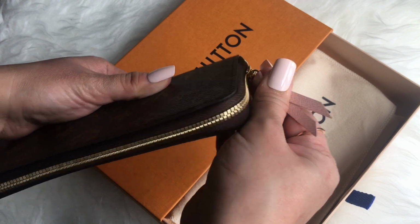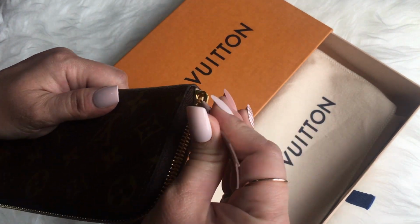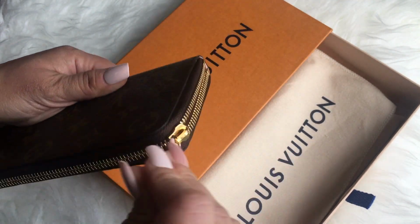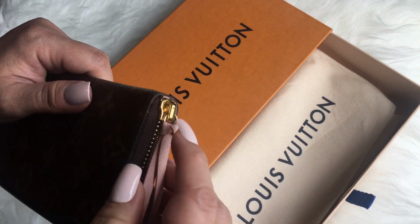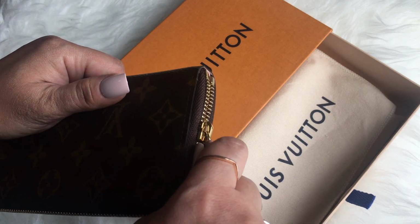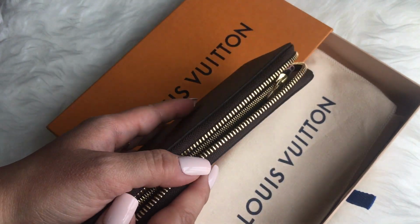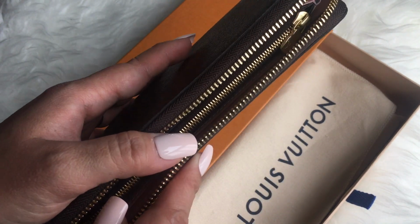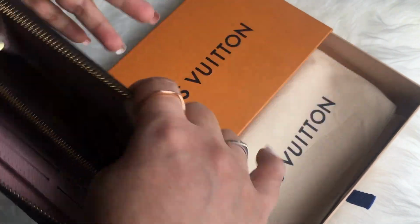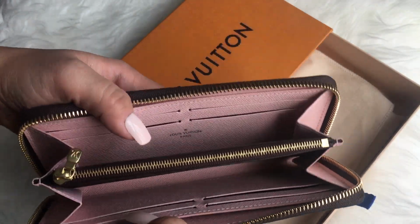And I have to show you this. Look at that and hear it, if you can hear it. The zipper sounds so smooth and so perfect. The first wallet, it was stuck here, so I actually had to tug at it quite hard in order to open up the wallet. But this one, this is how a good zipper should be. So inside, I got it in the rose ballerine lining. You guys know it's my favorite lining and color.